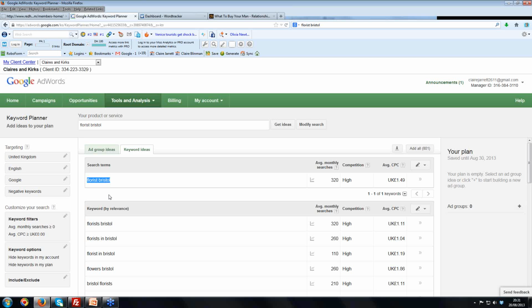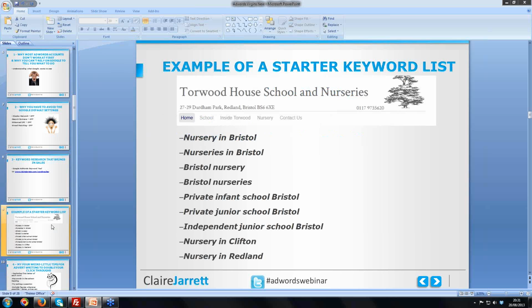If you're in B2B, pick keywords such as, say you were in email marketing, you would want email marketing company. Okay, so a longer tail keyword. Or maybe you might want local accountant in Reading if you were an accountant. So let me go and show you an example of a keyword list once you'd completed it.